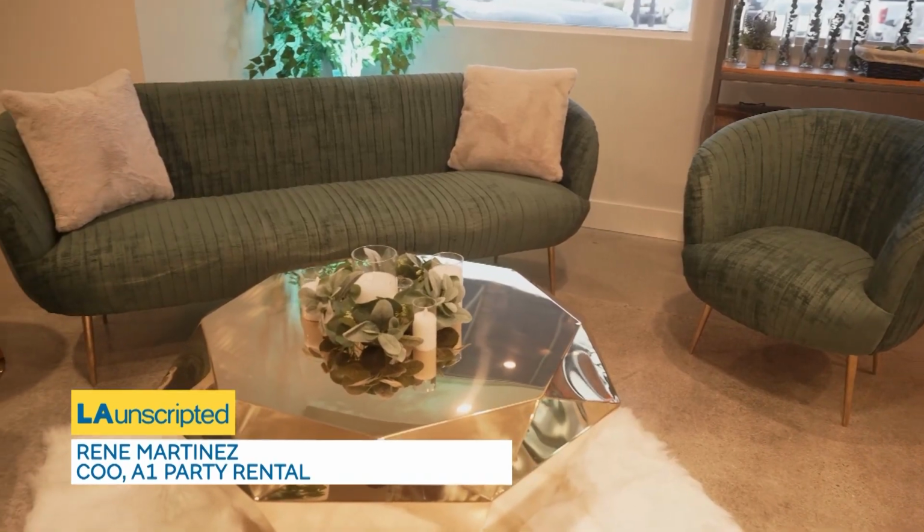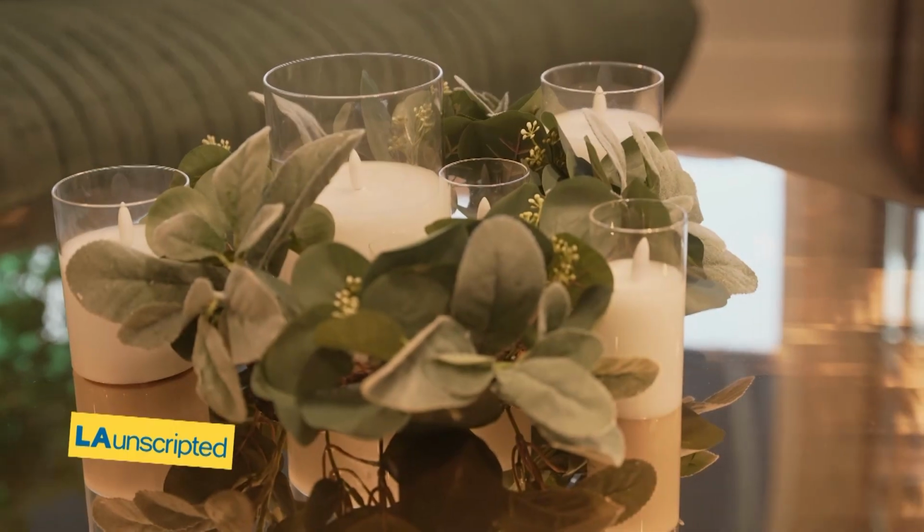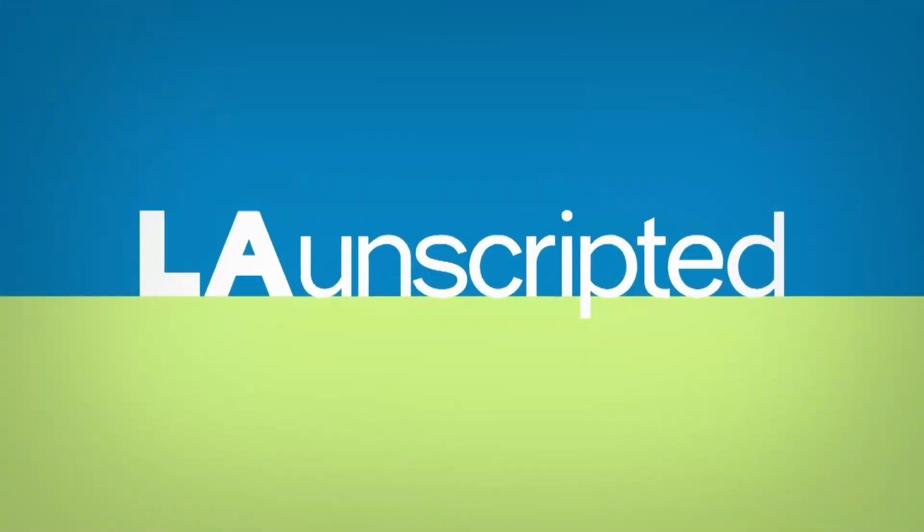This is the spot to elevate any of your rental needs. We can do, like, on the couches, customize the little pillows with their name on it, company logos. We do a lot of branding for corporations where we use their logos on top of the cocktail tables, backdrops for bars. All right, what else does every party need?